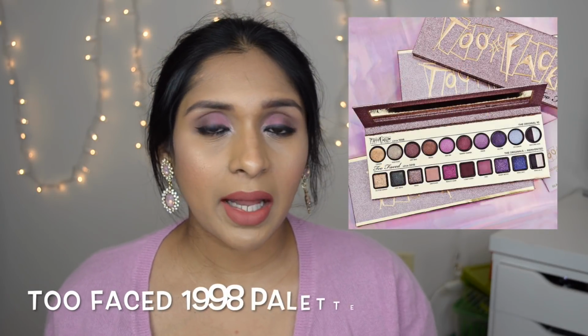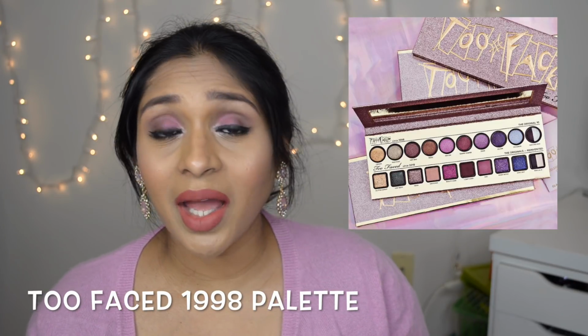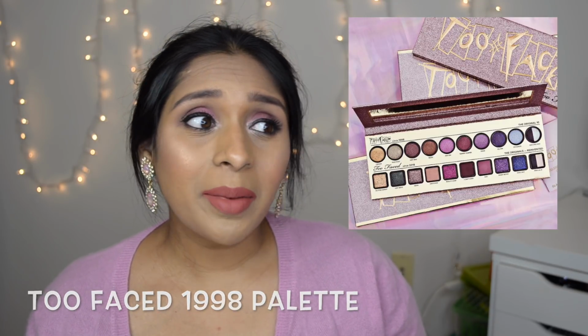They released their 20th anniversary palette, which is the 1998 palette, and I honestly am not interested in Too Faced at all. I mean, especially their palettes. Everything looks the same. I have a Too Faced holiday collection palette, which I like, but that's the only palette I think I will ever need from Too Faced. The rest are pretty much the same.